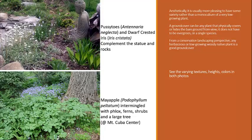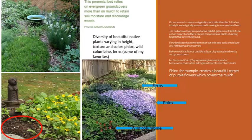Aesthetically, it is usually more pleasing to have some variety rather than a monoculture of a very low-growing plant. A ground cover can be any plant that physically covers or hides the background from view, and it doesn't have to be evergreen or a single species. And from a conservation landscaping perspective, any herbaceous or low-growing woody plant is a good ground cover.